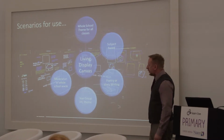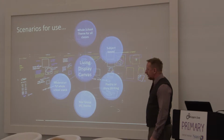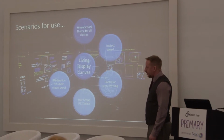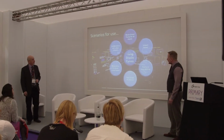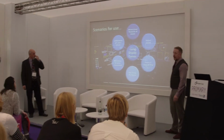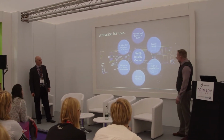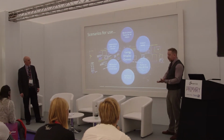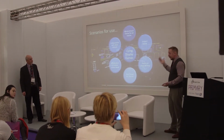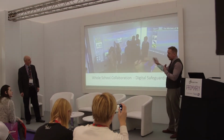So with this system, we're able to blend traditional pen-based work and digital work as well by taking an image snapshot, which you can annotate over the top. And then finally, collaboration with other schools. So we're going to show you how, using this style of learning, we're actually working with year 4 children in primary school and students in Canada, in high schools in Canada, and how they can actually teach our children.